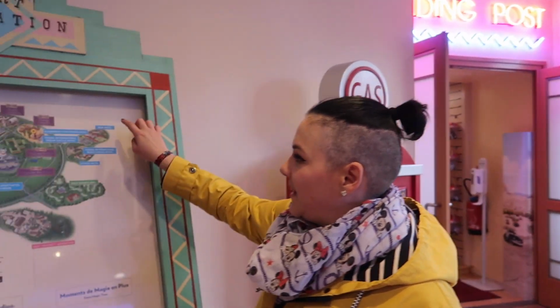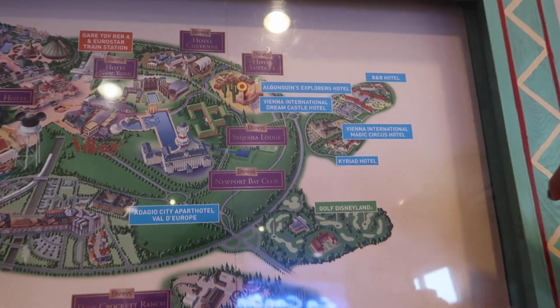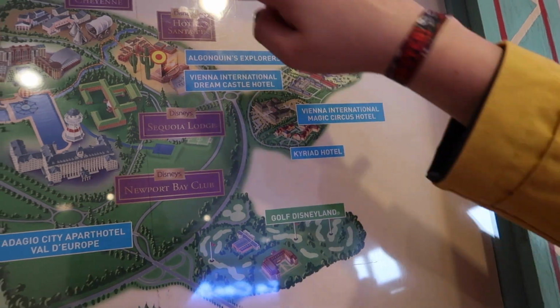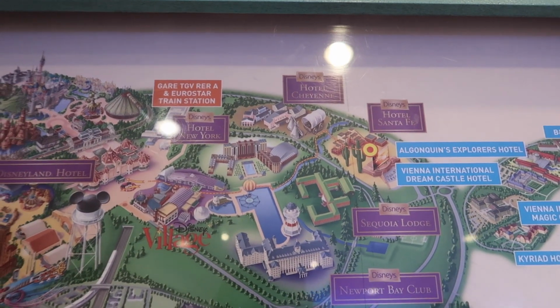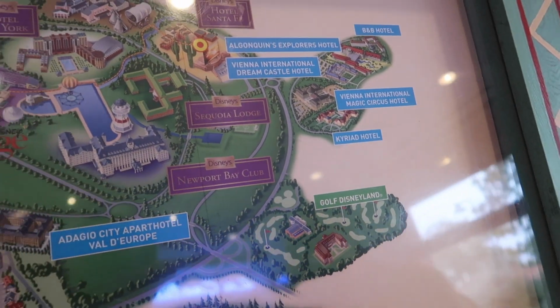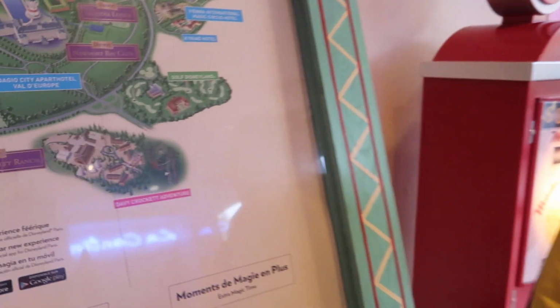You've stayed in too many places. Oh aye, where have we stayed? So B&B. We stayed in the Cheyenne. Cheyenne was really good. B&B was good as well. I would say Cheyenne is probably my favourite. I quite like it because of the little zoo bit. Aye, it was cool. I quite like Cheyenne because it made me feel like I'm in a western.